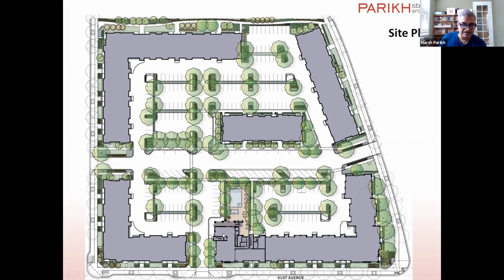But then, having created this kind of a secondary node, we were aware that this was a very important corner, certainly architecturally, because that's the entry to our site. But within the site, once you surround the entire site with a building mass and you achieve the great purpose of masking all the parking from public view, then you create a second problem for yourself, which is you create a giant parking lot on the inside. How do you mitigate that?